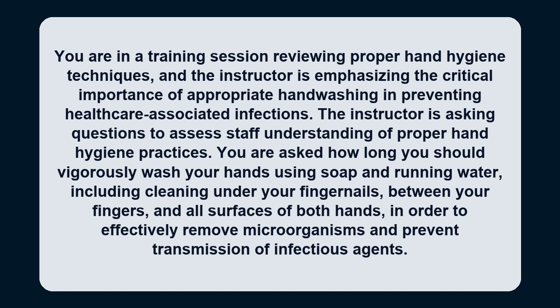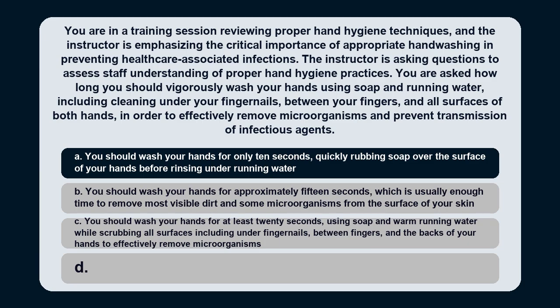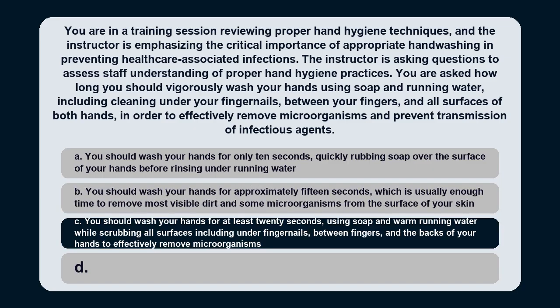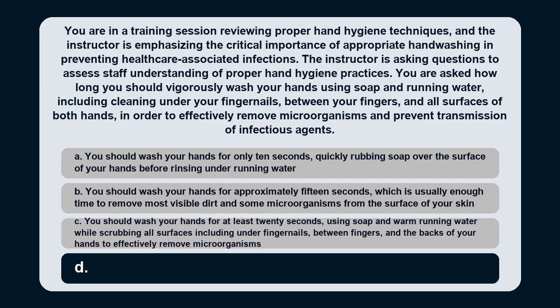infectious agents. Option A, you should wash your hands for only 10 seconds, quickly rubbing soap over the surface of your hands before rinsing under running water. Option B, you should wash your hands for approximately 15 seconds, which is usually enough time to remove most visible dirt and some microorganisms from the surface of your skin. Option C, you should wash your hands for at least 20 seconds, using soap and warm running water while scrubbing all surfaces including under fingernails, between fingers, and the backs of your hands to effectively remove microorganisms. Option D.